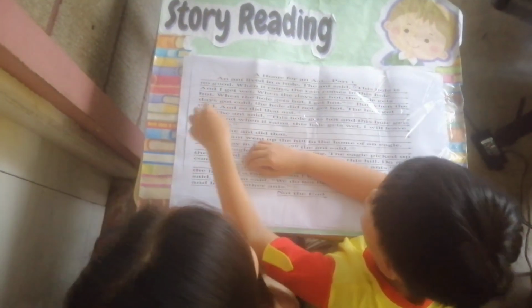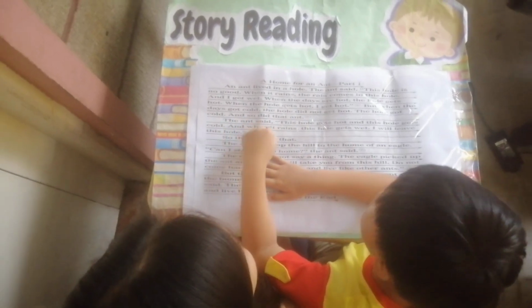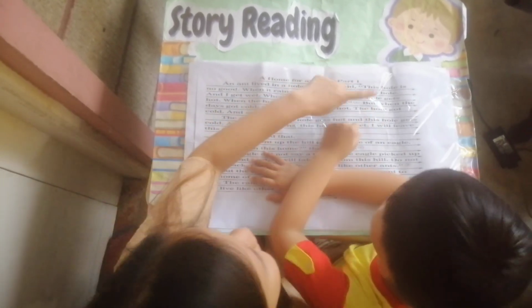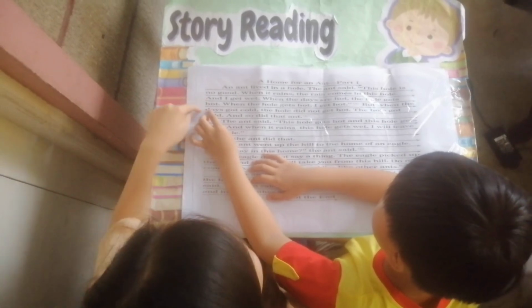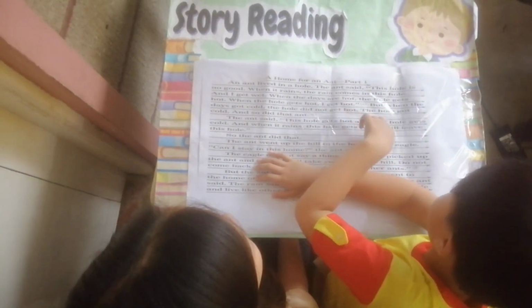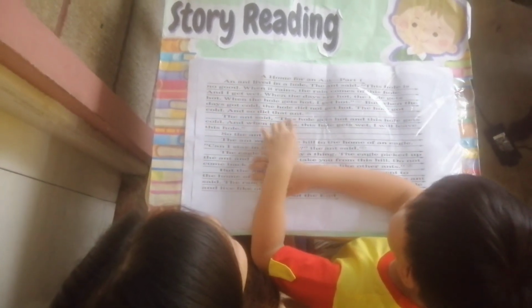But when the cold came, so did that ant. The ant said this hole gets hot. Wait a minute. Read that again. But when the cold... You're skipping this part. The hole got cold. The hole did not get hot, the hole got cold. And so did that ant.